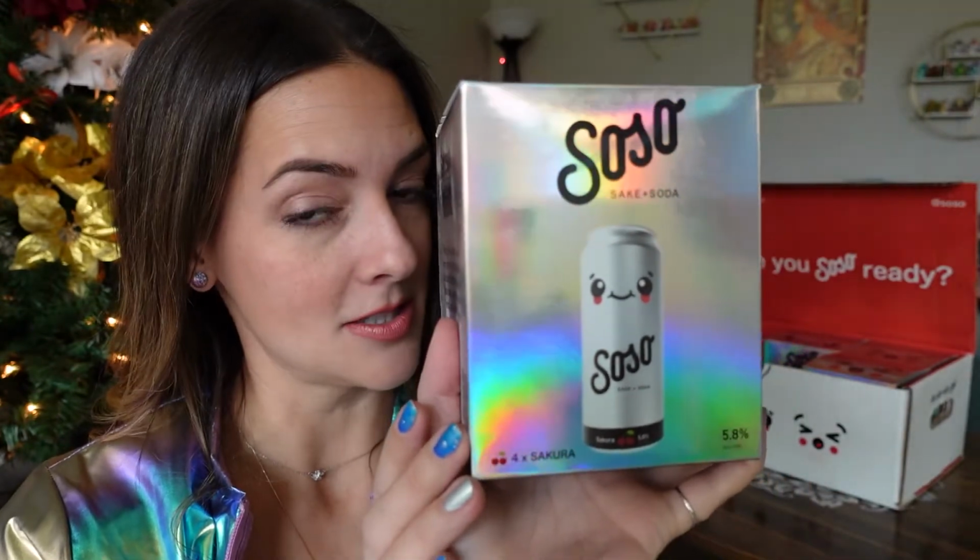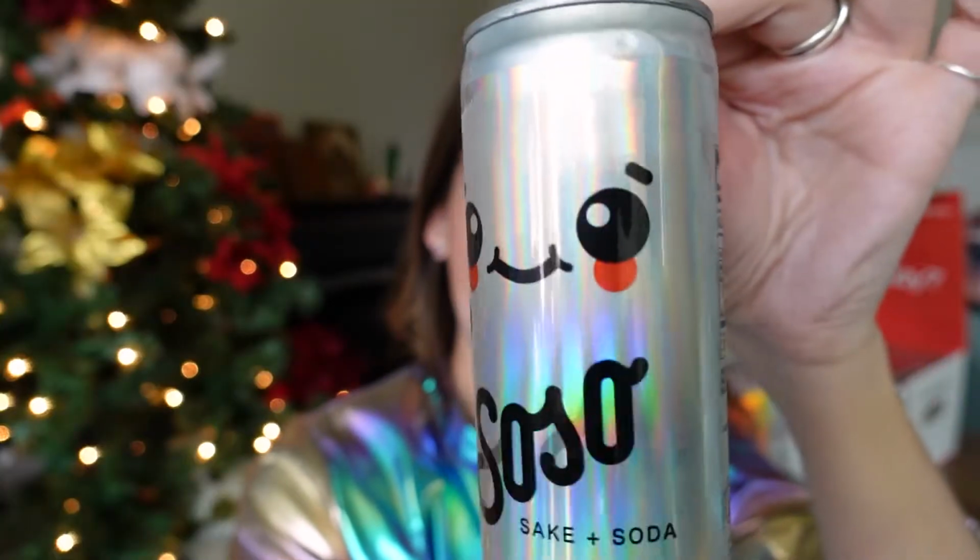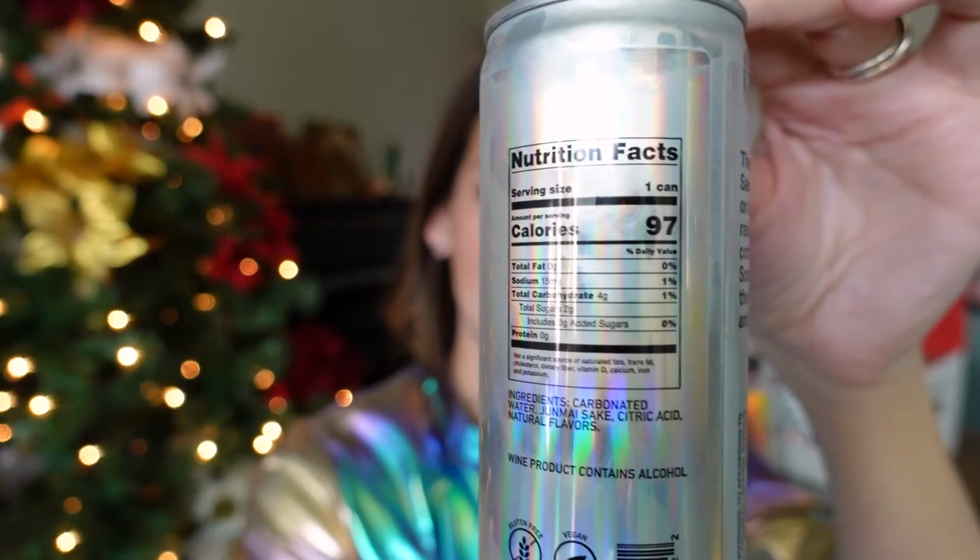I'm gonna pull out the other flavors before we taste test these bad boys. Next up is Sakura. And I don't know that Sakura means cherry in Japanese. It must, Sakura blossoms, right? Cherry blossoms, yes. I know this much Japanese. Sakura flavor, cherry flavor, same goodness in here, 5.8%. They call me Sakura. I was born on the run and raised in a cloud of cotton candy and Soso sake, where the cherry ends and the fun begins. Very cute, and the nutritional value is the same on these.